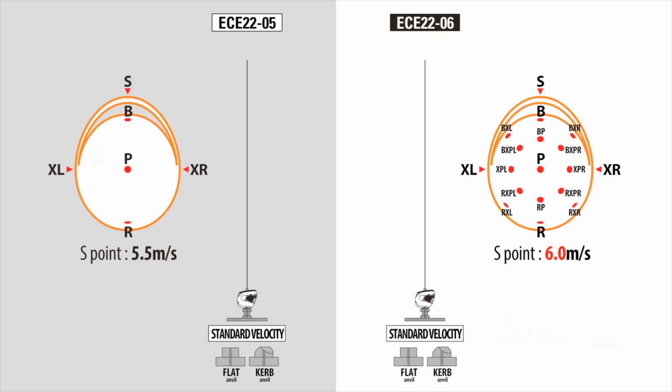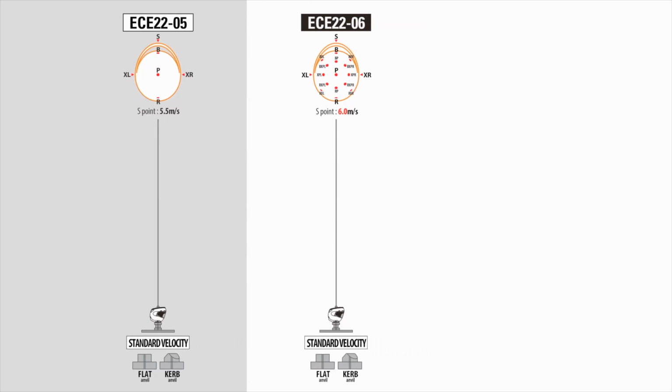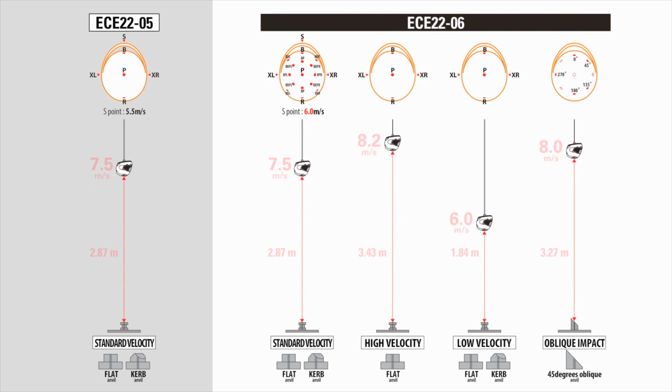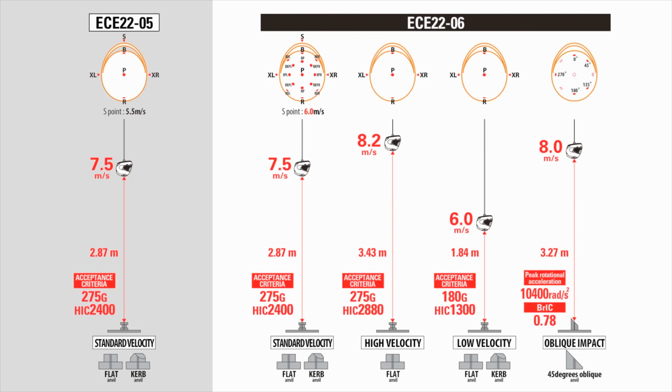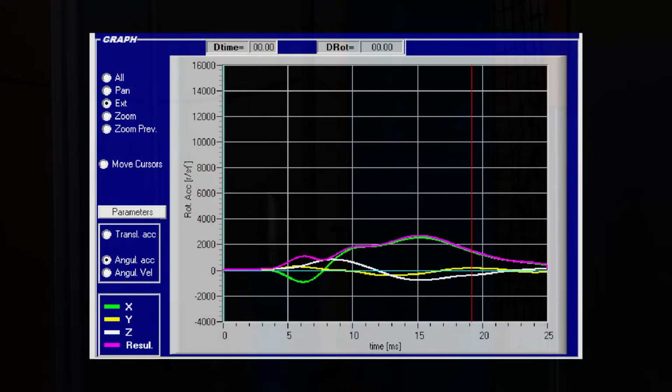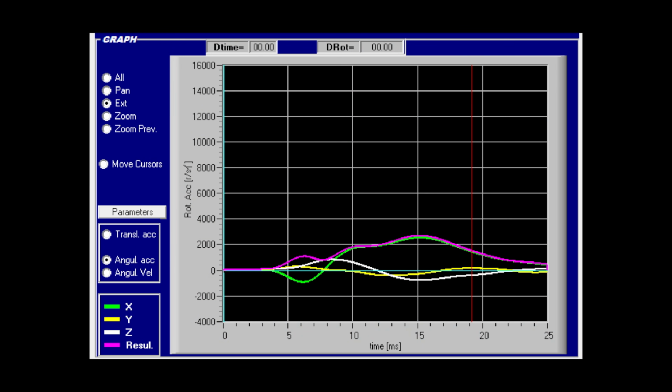Added to this is a high and low velocity impact test using 5 of the original impact points, and a new oblique impact test on 5 of the new 12 impact points. This test is designed to measure peak rotational acceleration, which has always been a key consideration for Arai, hence them staying with a smooth round shell shape throughout their history.